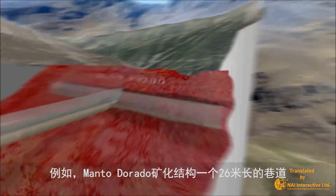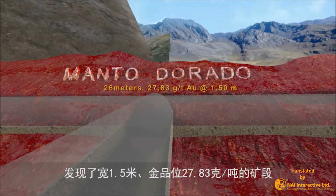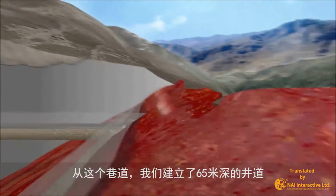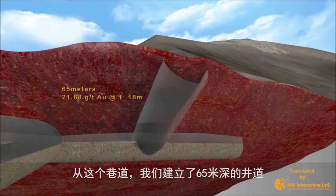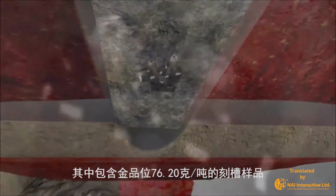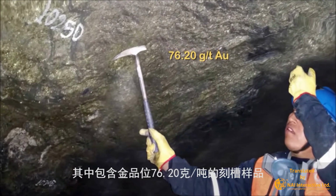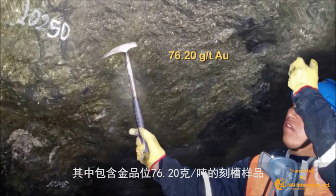For example, the Manto Dorado, a 26-meter drift, revealed 27.83 grams of gold per ton over a width of 1.5 meters. From this drift, we built a 65-meter raise, which revealed an average of 21.88 grams of gold per ton over a width of 1.18 meters. This average includes channel samples of 76.2 grams of gold per ton.